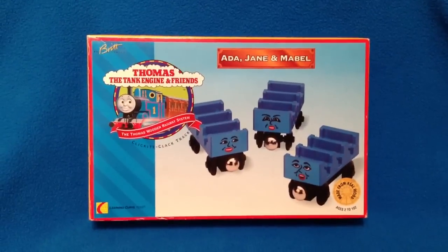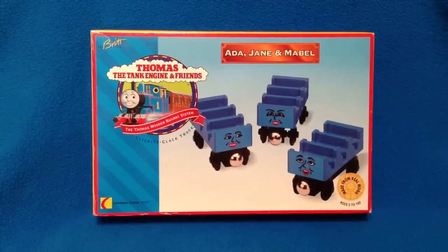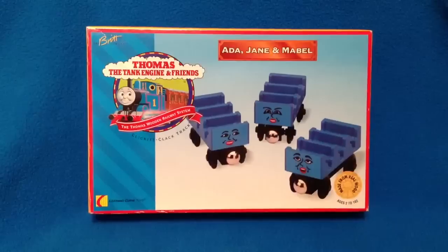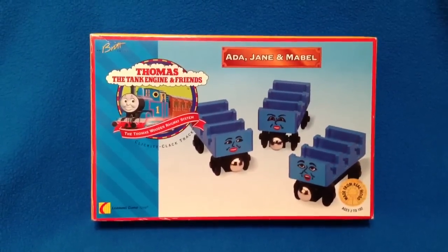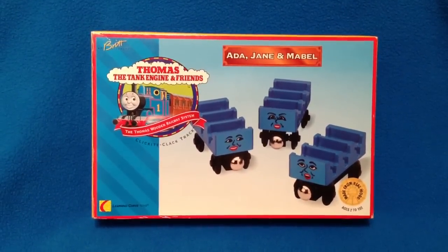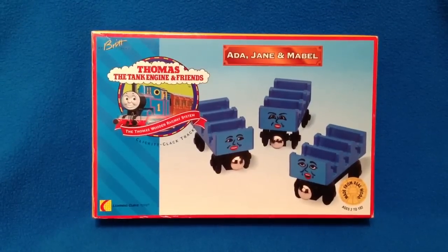I'm so excited to show everybody this. This is my brand new in the box Ada, Jane, and Mabel. This is a very difficult item to come by. Just to get all three of these together individually used is very difficult.